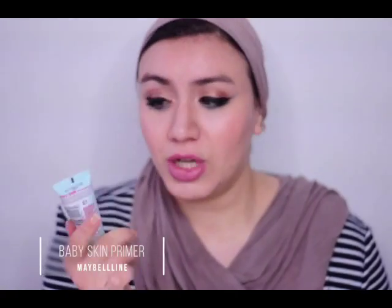So to start off, as a face primer, the one I like the most and I find as a dupe for the professional Benefit one is the Baby Skin Pore Minimizer. It's gel-like, it's a very silicone-y, velvety texture. It goes on clear, it fills the pores nicely. The only recommendation I would make is to tap it on and not rub it.